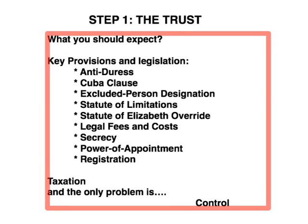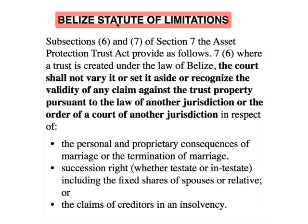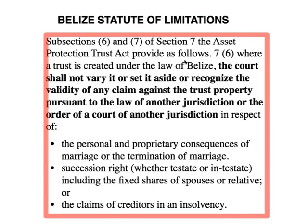Statute of limitations. You should expect a short statute of limitations. This is one of the key elements that you use when somebody comes to attack your funds that you've placed abroad. Well, I'm going to show you the statute of limitations in Belize. This is fabulous. The Belize Trust Act provides that where a trust is created under the laws of Belize, the court shall not vary it or set it aside. Basically, that's the rule. Any trust set up under the laws of Belize shall not be set aside.